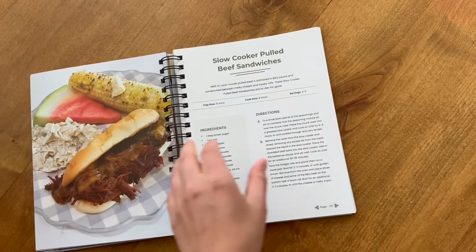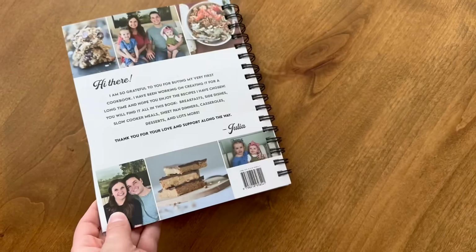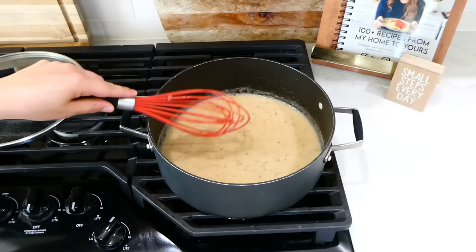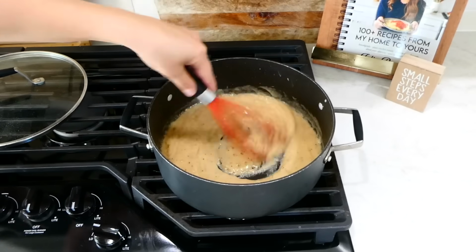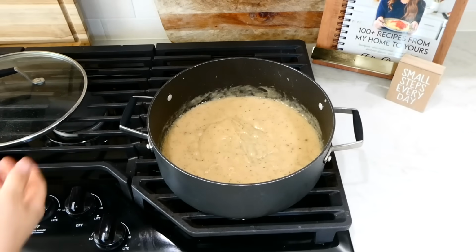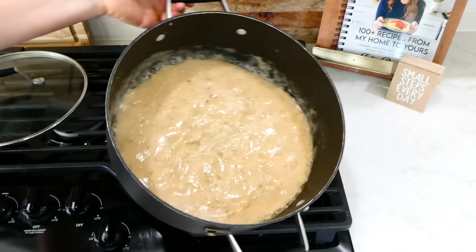A lot of them are on the more affordable side. I'm going to let this gravy simmer for a couple of minutes. It really smells good at this point. Now that my gravy looks like this, I'm just going to remove it from the heat, and I'm also going to cut my bacon up into smaller pieces right now as well.